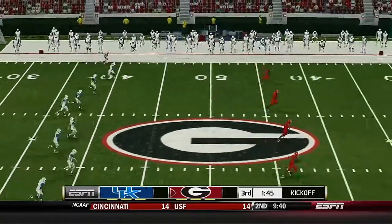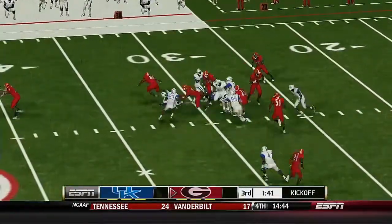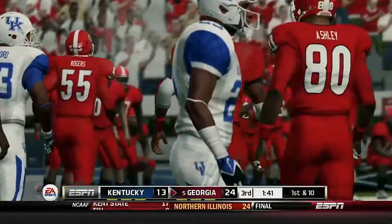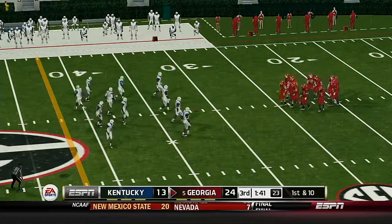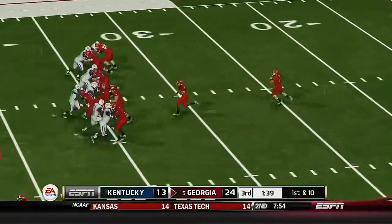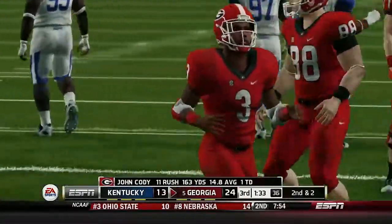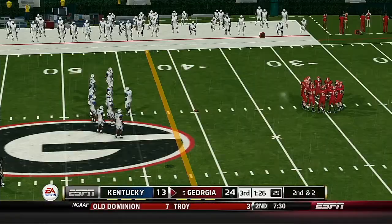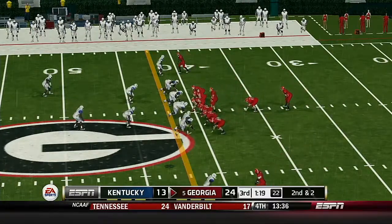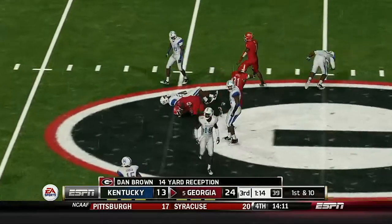Kentucky lines up for the kickoff. He's to the 20. He's taken down to the 32-yard line. So now both teams come trotting back out onto the field. Makes it out to about the 40. So it's second down and about 2 yards to go. And he's tackled right away.